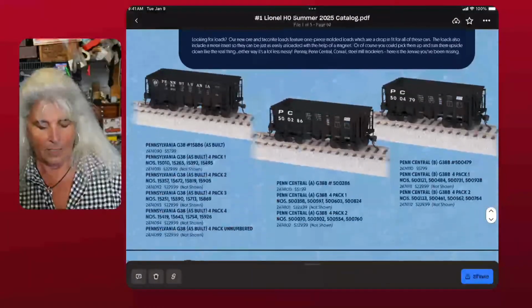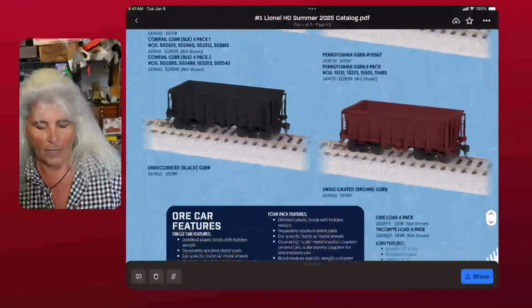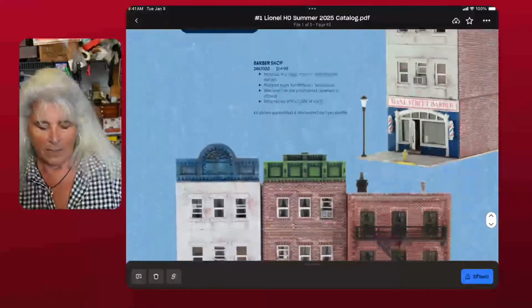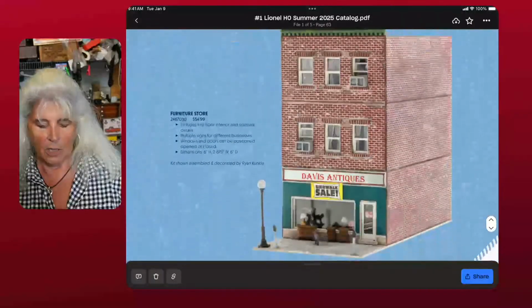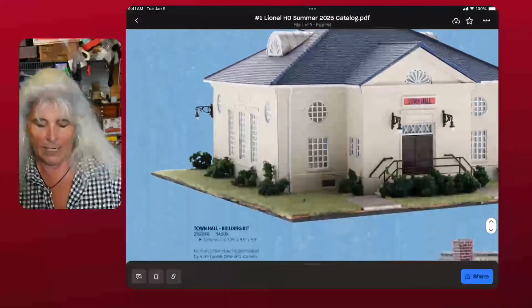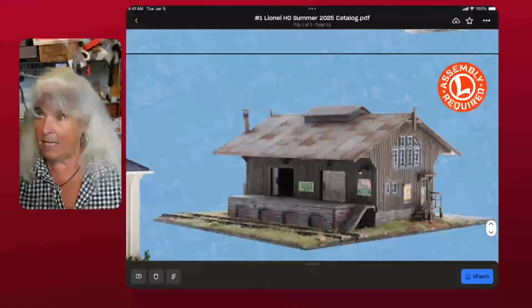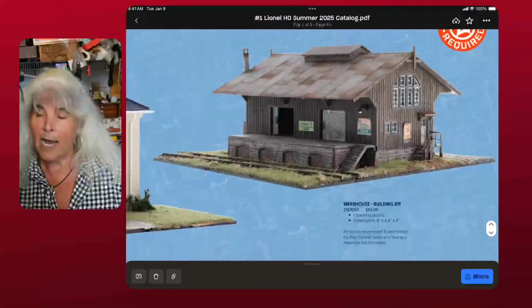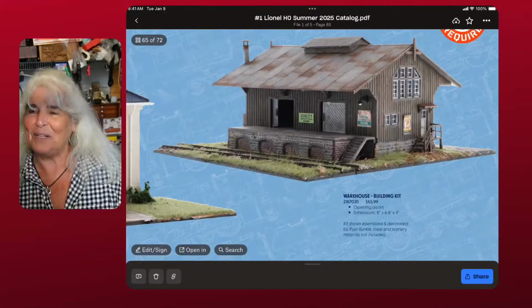Let's see, going on. We've got hopper cars, more hopper cars, some buildings, some building flats, which are all in the catalog now. Let's see, Cape Cod building set, that is new. The warehouse building kit is new. Look at that. Isn't that cute? Hi, Tom Polly. Thank you.